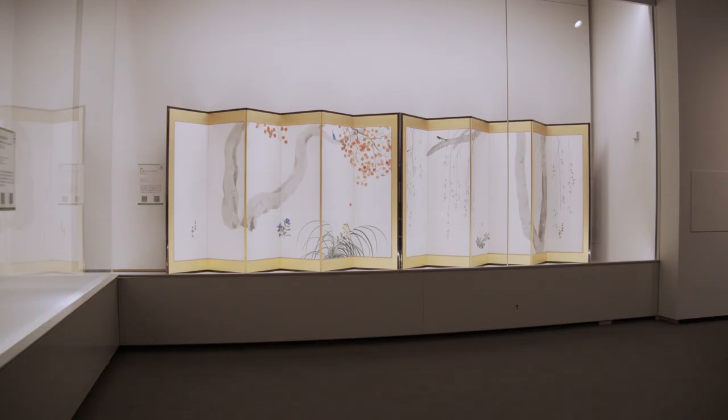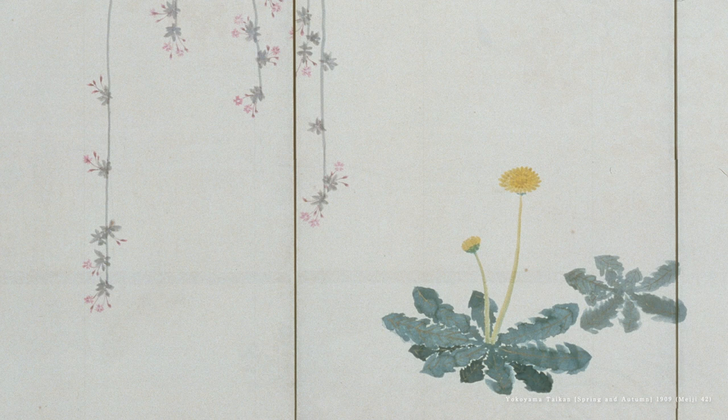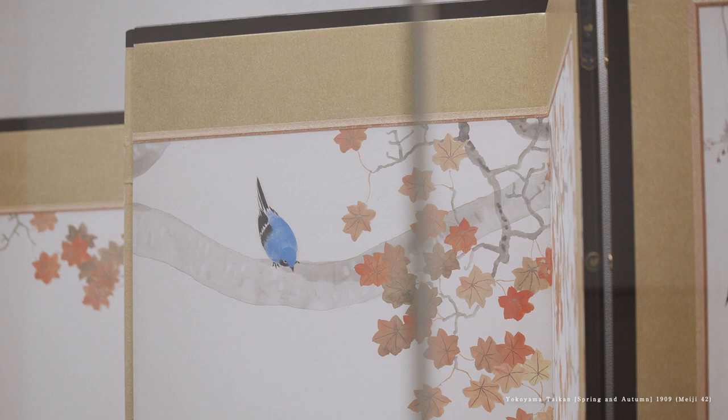Spring and Autumn by Yokoyama Taikan. This is a work by Yokoyama Taikan, one of the giants of Japanese art in the early modern era. A weeping spring cherry and dandelion are portrayed in contrast to autumn maple leaves, autumn bellflower, and other flora of the season, expressive of the changing seasons. Taikan's use of Rinpa-style techniques is evident.